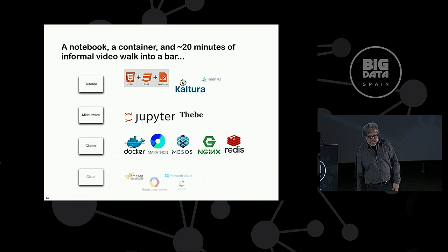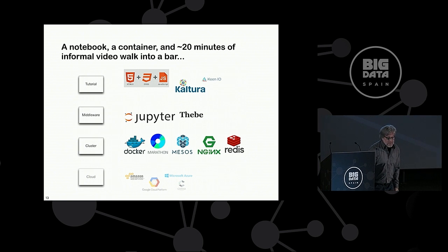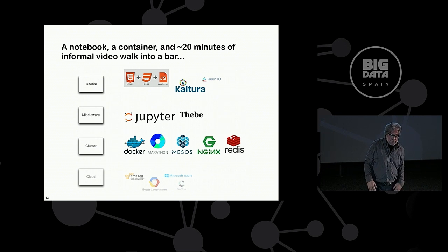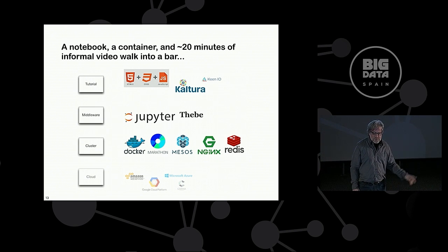Now, down at the cluster layer, the third layer, is where we've got Mesos. So we have a cluster running in the cloud. Currently, we're using Amazon and Google, but we've considered others. We had used Rackspace Carina for a while.